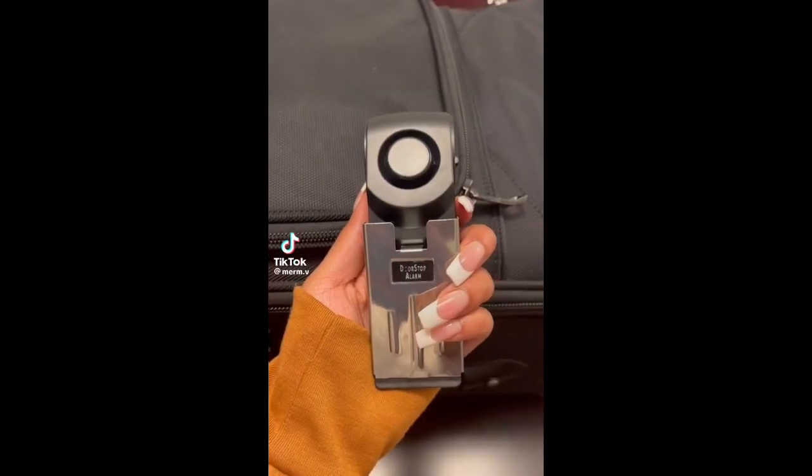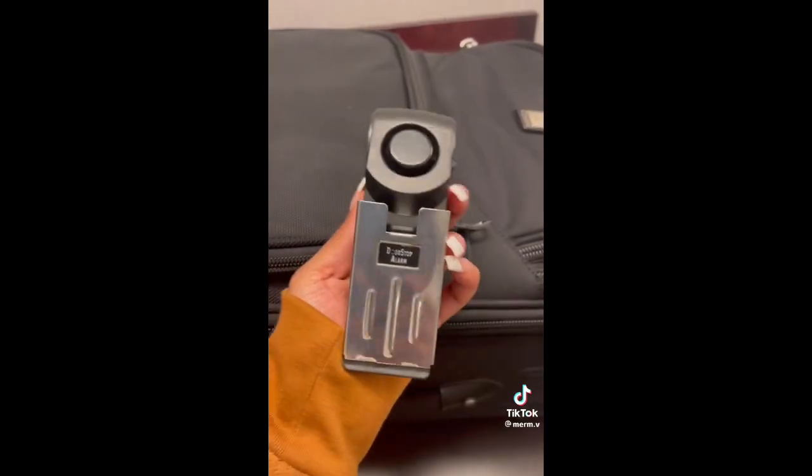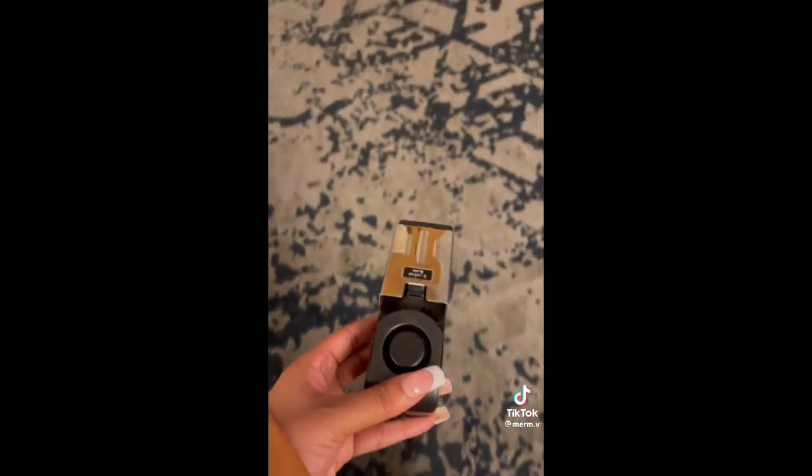Travel must-haves you need from a flight attendant. A doorstop alarm. If you stay in hotels a lot, Airbnbs a lot, this is perfect. You place it underneath your door, but it's very sensitive. It has three levels of volume.